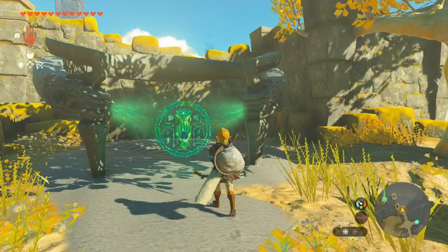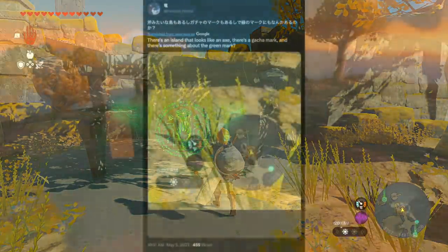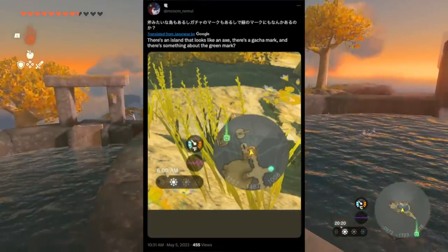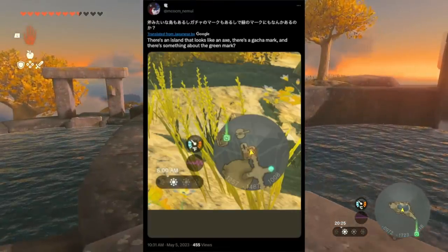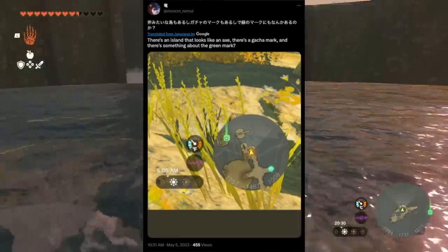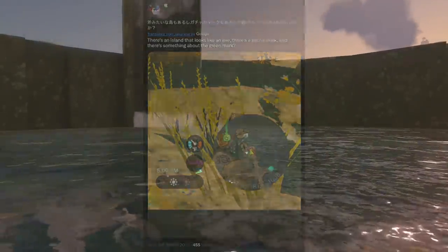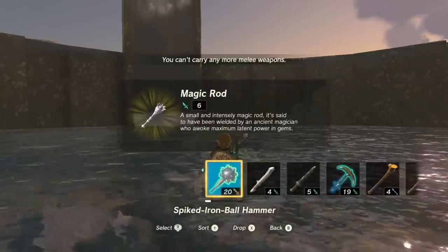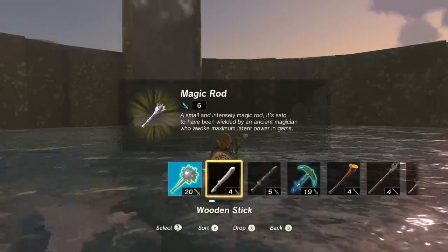Somebody, though, has gone through in Japan and zoomed in on the little area, the little map, and they said there's an island that looks like an axe. There's a gacha mark, and there's something about the green mark. So it's really interesting because, hey, this is official media released. I don't know what any of this means. But it's really cool to see that if you zoom in on that mini map, you get some additional details and an island shaped like an axe. Quite interesting.